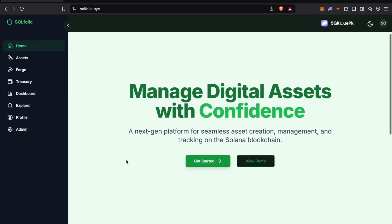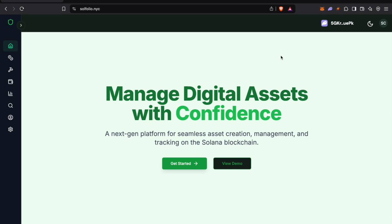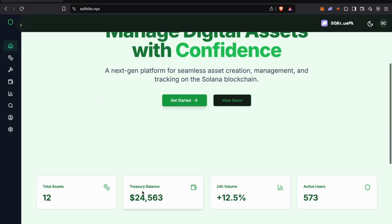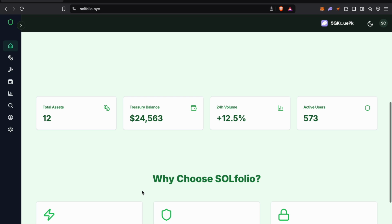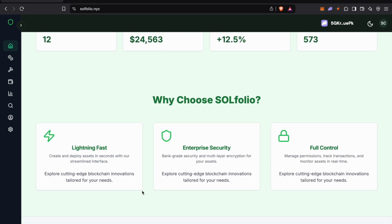You know what's fascinating? While institutional adoption of digital assets is growing exponentially, there's a major problem. Managing these assets is incredibly complex, requiring deep technical knowledge and expensive infrastructure. Traditional finance teams are struggling with blockchain complexity, while tech teams are overwhelmed with maintenance and security concerns. This creates a huge barrier for traditional businesses wanting to enter the space.